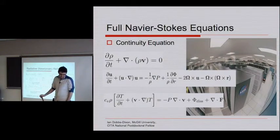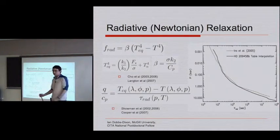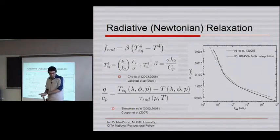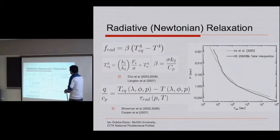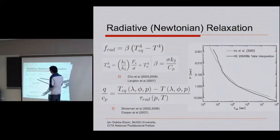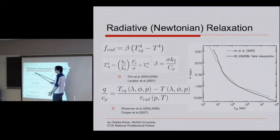Let's talk about the radiation. Radiation is extremely important, as we just mentioned. Radiation is orders of magnitude higher than the interior flux, in contrast to Jupiter, where they're almost equal. So how to treat the radiation? The other two groups treat it using relaxation methods, and they're formulated somewhat differently, but they amount to basically the same thing. You try to relax the temperature distribution back to some equilibrium temperature distribution on some time scale.